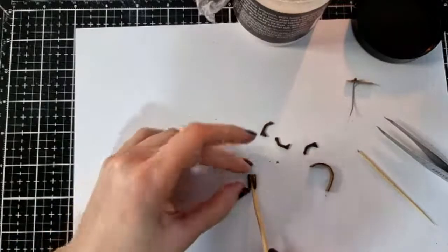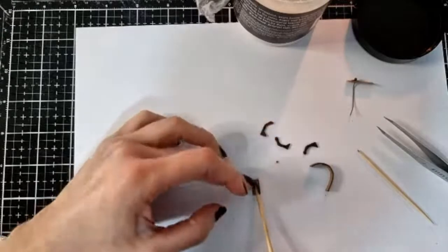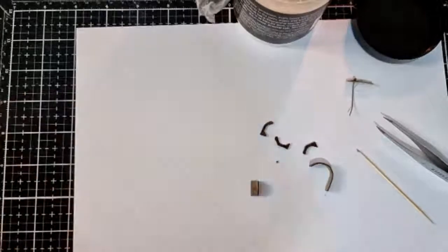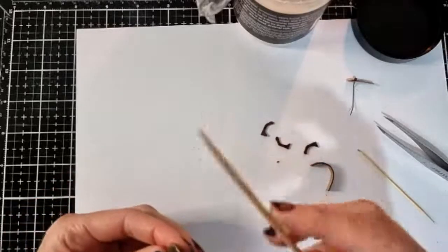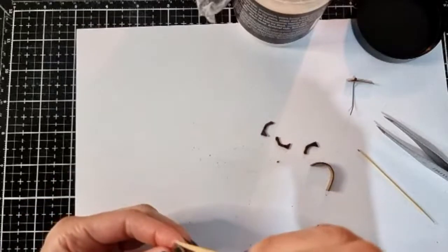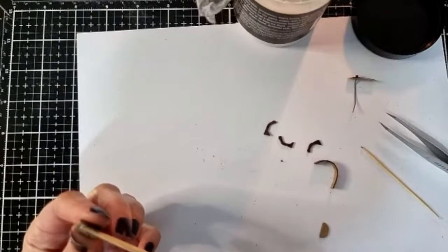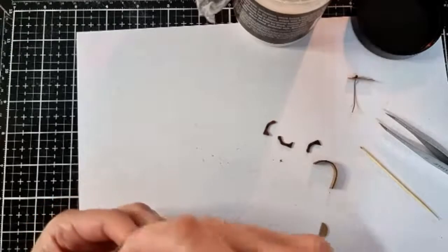Because honestly, if I was making it off camera at this point, I would just leave it alone and let everything dry. But I don't really have a backup plan for doing something else while it dries, so we'll just have to try and figure out how to do this.